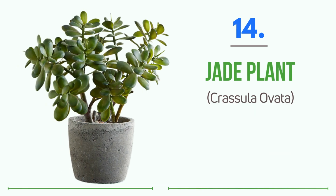The Jade Plant is one of those timeless, affordable indoor plants that practically pays you back in good vibes. You can pick one up for under $15, and it'll stick around for years, even decades. Known as the money plant, in many cultures, it's believed to attract prosperity and good luck, which makes it a fun and cheap addition to any home. Its thick, glossy, oval-shaped leaves store water, so you only need to water it every 2 to 3 weeks, perfect if you tend to forget.